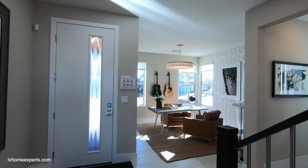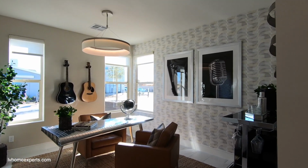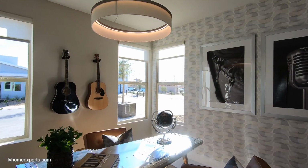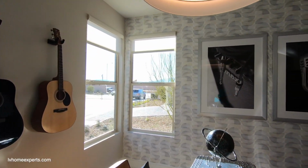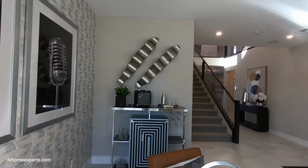Here we have the lounge. Now, you can literally do a 4th bedroom here and do the full bath as well. But it won't be a suite. This would just be a bedroom down here. So that is an option.